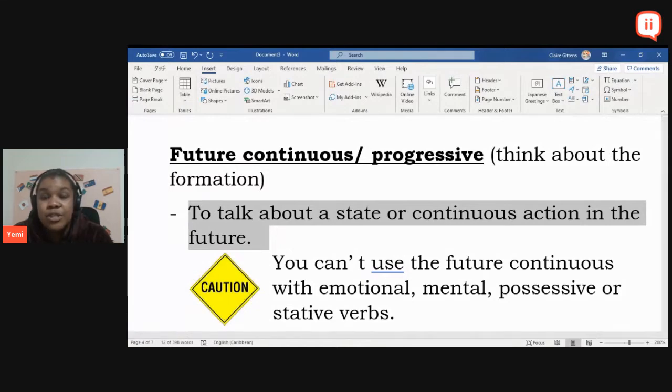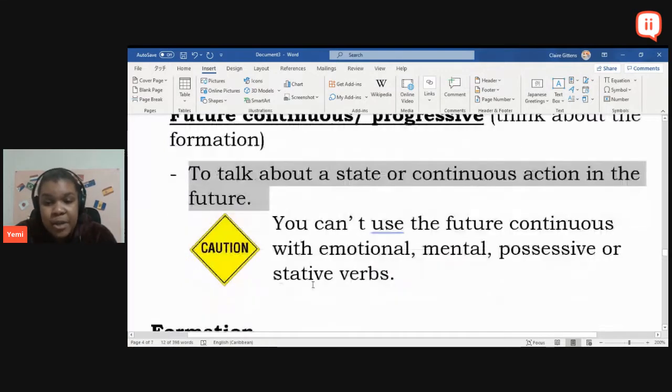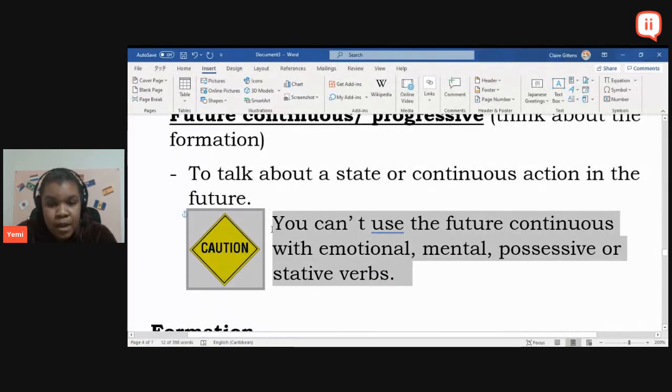For example, if I want to talk about what I will be doing tomorrow at 5 p.m., I can use the future continuous tense, okay? So here's something you have to be careful about, because different languages sometimes use a continuous tense with emotional or mental things. Some languages say, I am thinking. So Japanese also says, I am thinking. They don't say, I think, really.